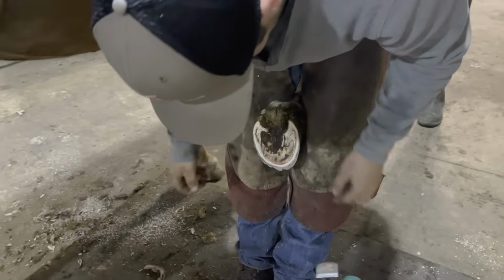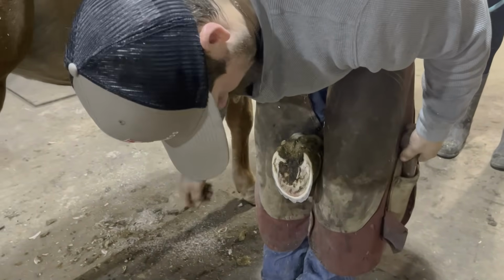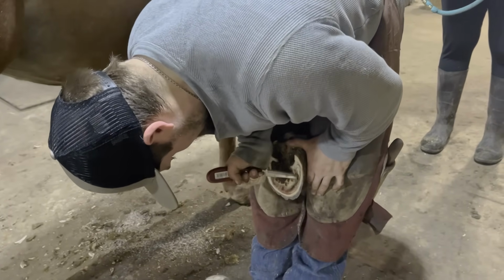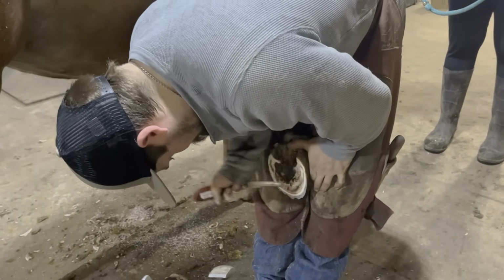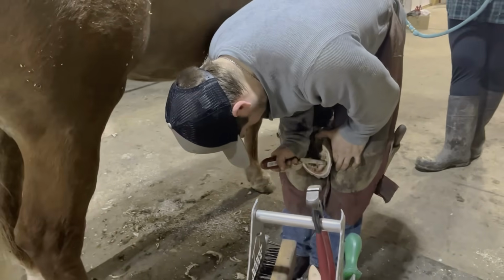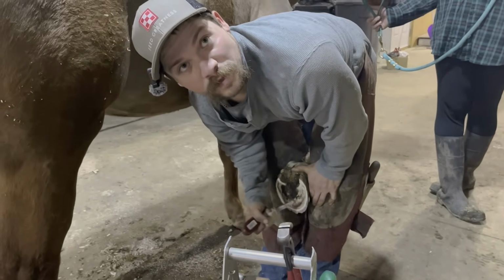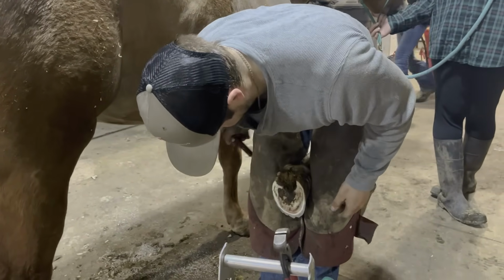Still got an abscess in that foot, or is it? It looks like it's dead. It's just the pocket. Okay. I think Sugar Plum might be abscess free, guys. She'd be flinching if, you know. Right. Yay, Sugar!